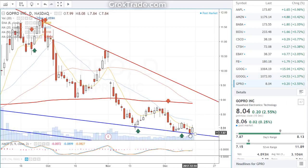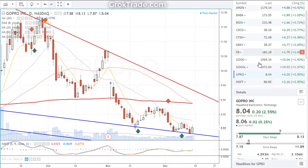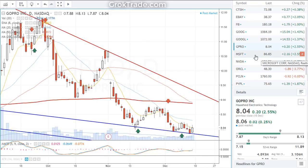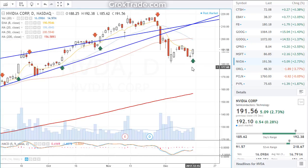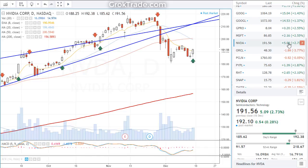I put a buy on it. I'm going to stay with my buy. We're at support, and it's popping up. Very, very good. Microsoft up. We already looked at that one. NVIDIA up 2.7%. I put a buy on that today. Had a sell on it down, down, down, down. Now NVIDIA is a buy. Let's see what happens with it.